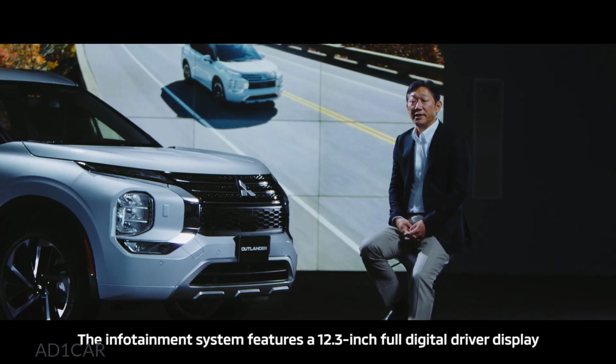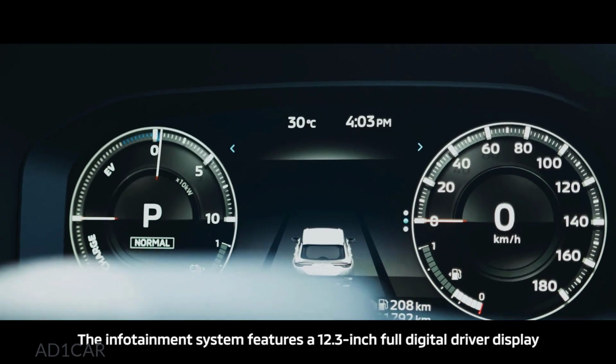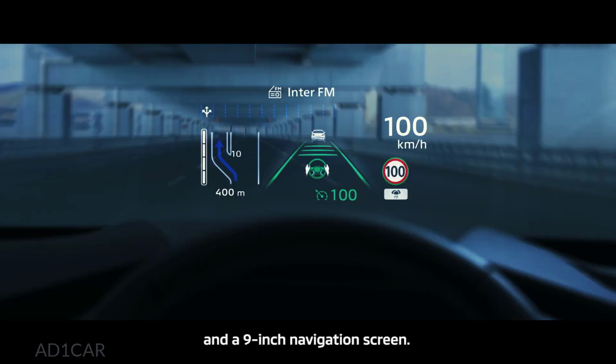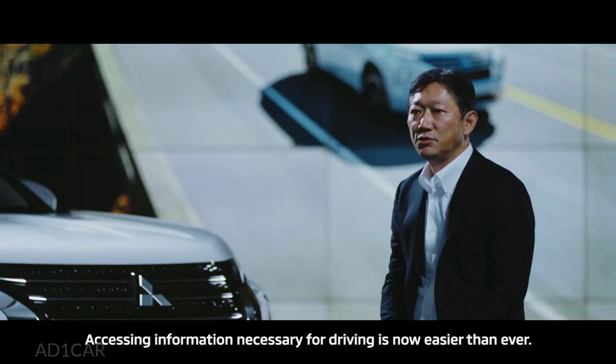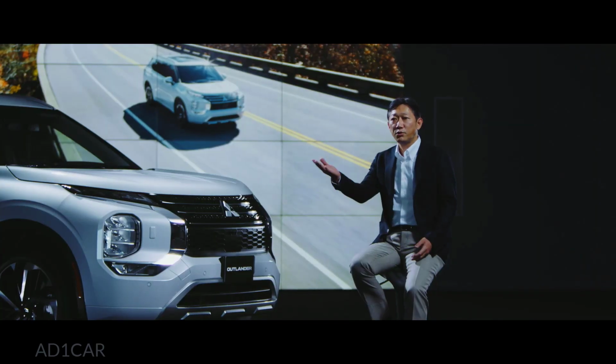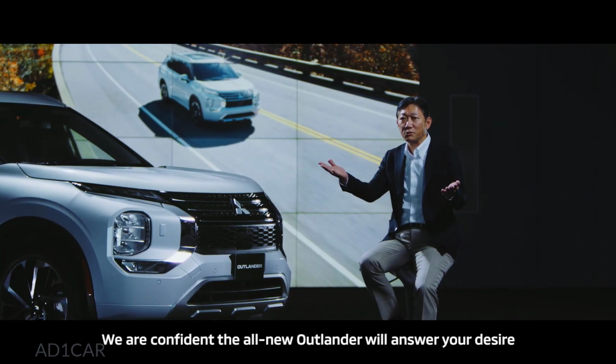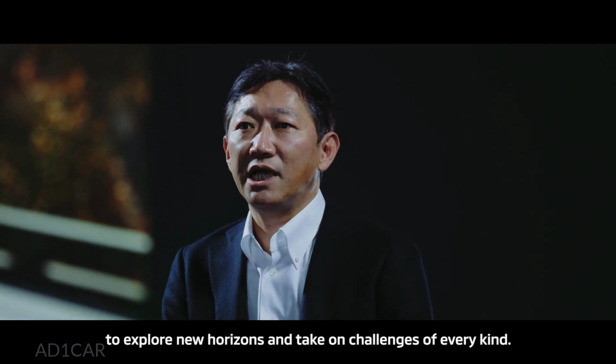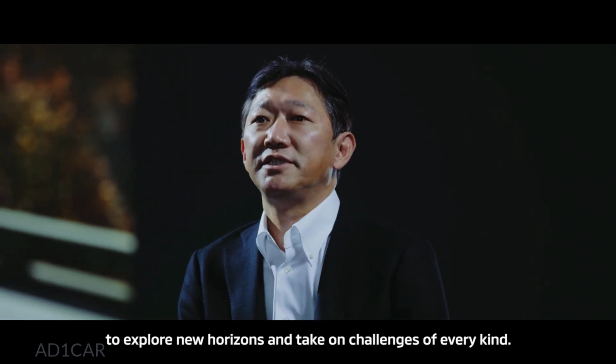The infotainment system features a 12.3-inch full digital driver display and a 9-inch navigation screen. Accessing information necessary for driving is now easier than ever. We are confident the all-new Outlander will answer your desire to explore new horizons and take on challenges of every kind.